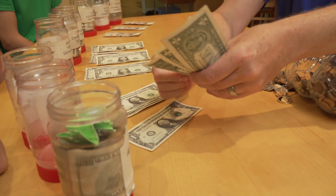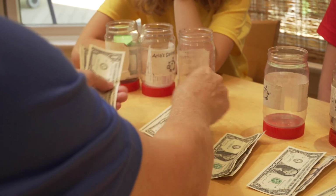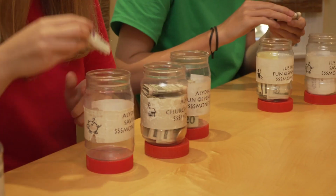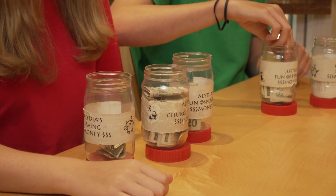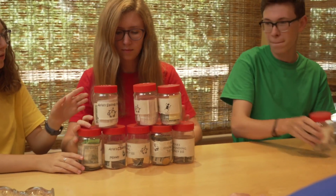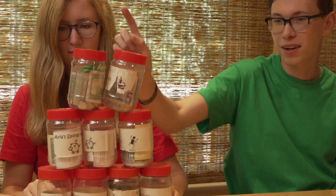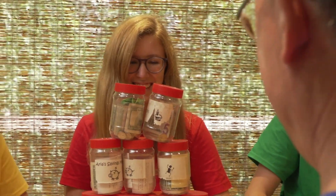Each week, give the kids an allowance, which they put into their 3 Smart Jars. They bring their give jars to their house of worship or charity. Once or twice a month, they bring their save jars to the bank, and they use their spend jars for fun things like toys, video games, and ice cream.